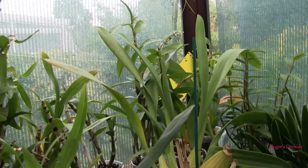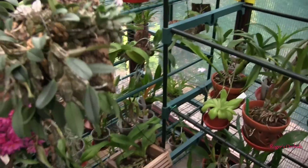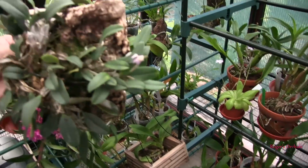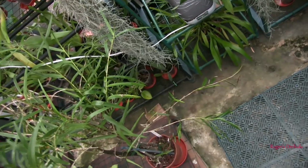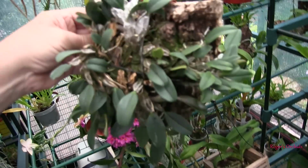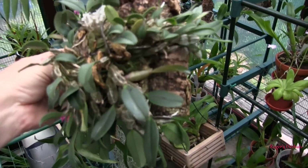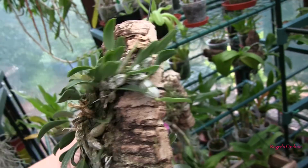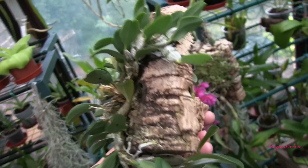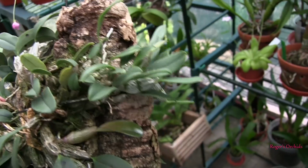Let's get this one down. This one just sits there quietly in the background. This is my Jenkinsii with a bloom from something else stuck to it. What on earth is that? Can't think what that's come off of. Not up there anyway. But I mean, this is producing a lot of new growths. This extension out to the right there is now right round here. And in underneath there are loads of roots. So that piece has extended dramatically.